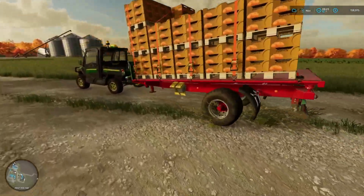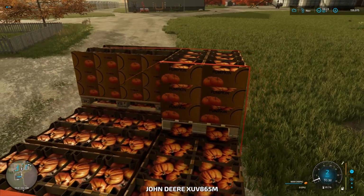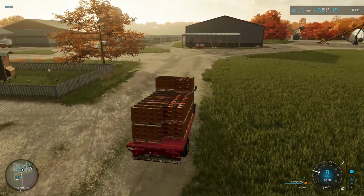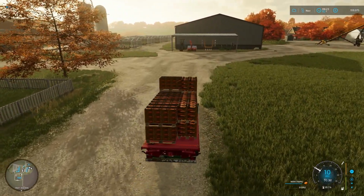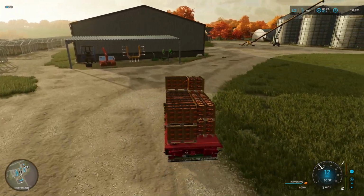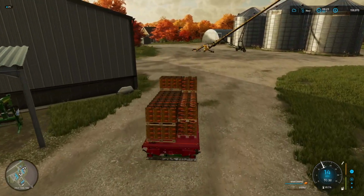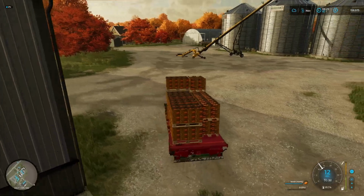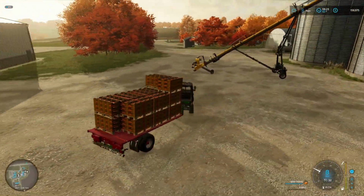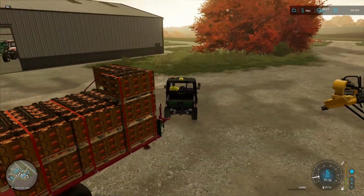Right, so we'll get these delivered down to the town, and then I'll get back to you once we're back in town, and we can then have a look at what's been produced there. I think, well, how much have we got in eggs? Let's just leave this here for now. We need to just get a tractor out to take that down to town.